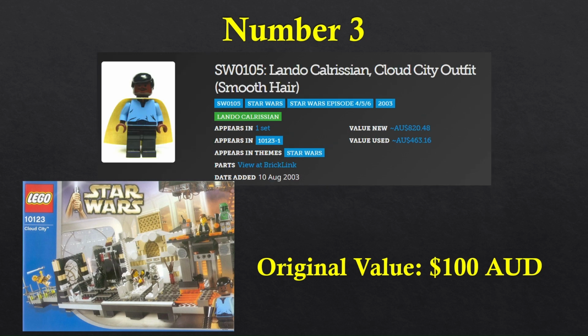Moving on to number 3, no surprise, we are staying with the exact same Lego set, the Cloud City, and this one is Lando Calrissian with his Cloud City outfit and the smooth hair. This figure is even more expensive than Luke. He goes for $820.48. That is over 8 times the value of the original set. I honestly cannot believe it. I don't know what sort of Lego fan is paying $800 just to get this character in their collection, because this is such an awesome minifigure.